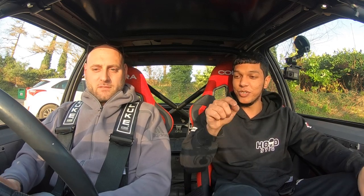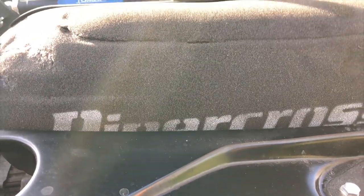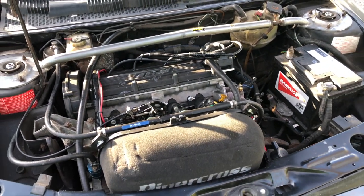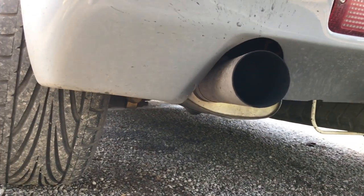So you said they're standard 150 brake horsepower, but this is doing 220 brake horsepower. Just talk us through how you got that. It's got 5-8 cat cams with vernier pulleys, twin 45 Omex throttle bodies, Omex 600 ignition, and a full exhaust system, Omex all the way through as well.